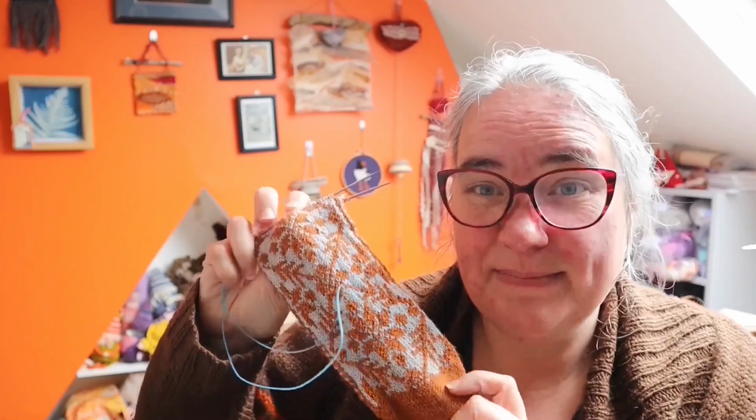But I'm hoping, with just one day left in the month before I change up to some new projects, I can at least maybe get the heel done. I think I'm very close to where I need to start increasing for the heel gusset. I've spent about half an hour with this project this afternoon, in between doing chores, taking some breaks, and I've hit a couple of bumps in the road, one small one and one big one.